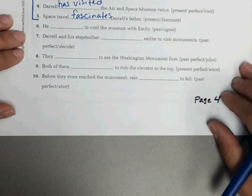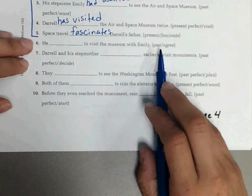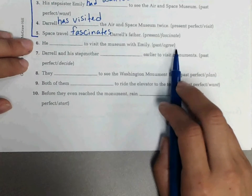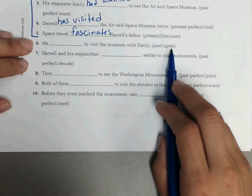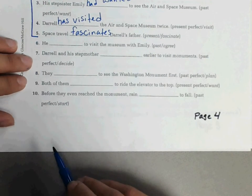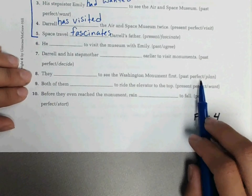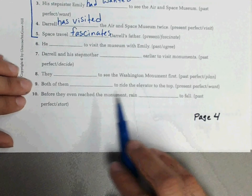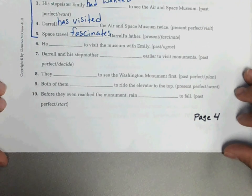Okay, before you continue and finish the worksheet, let's look at 6 through 10. 6 is only asking for past, so you should not need to use had before it. You just need to change agree to the past tense. 7 is asking for past perfect. 8 is asking for past perfect. 9 is asking for present perfect. And 10 is asking for past perfect. All right, go ahead and finish it. Put your name on your paper and turn it into the basket.